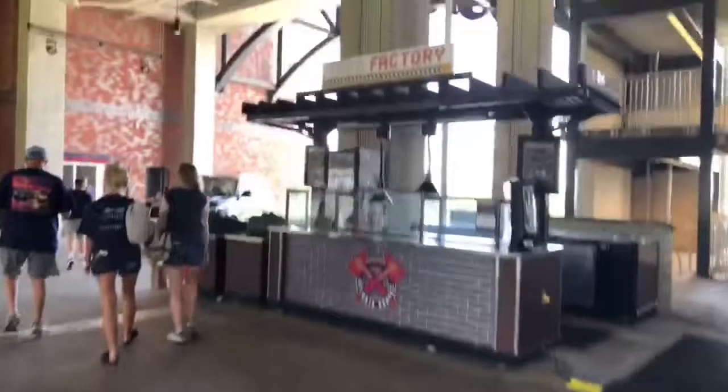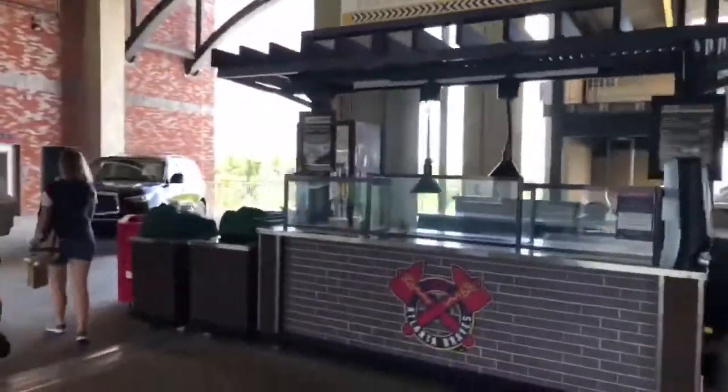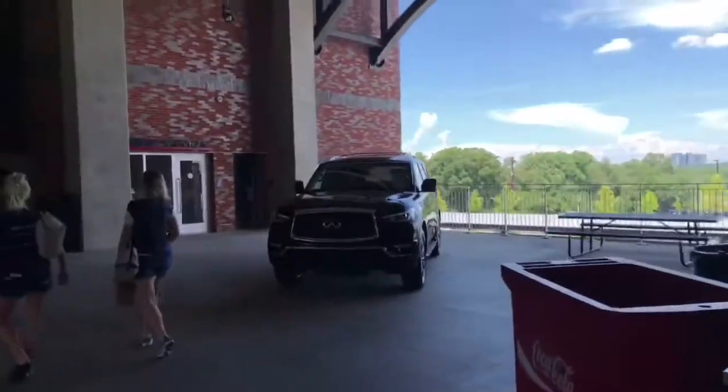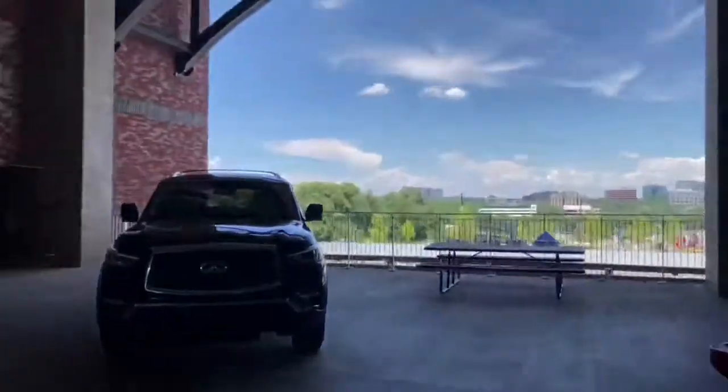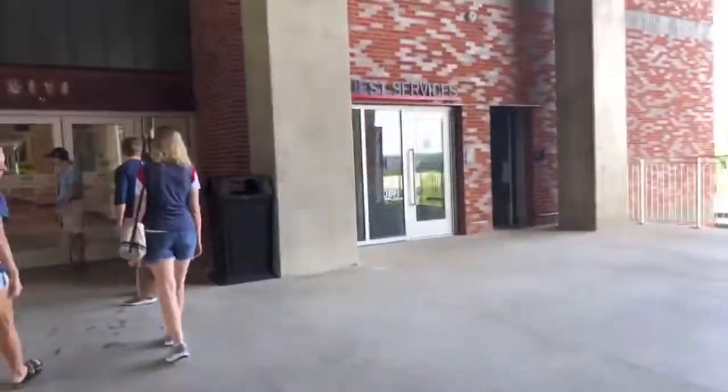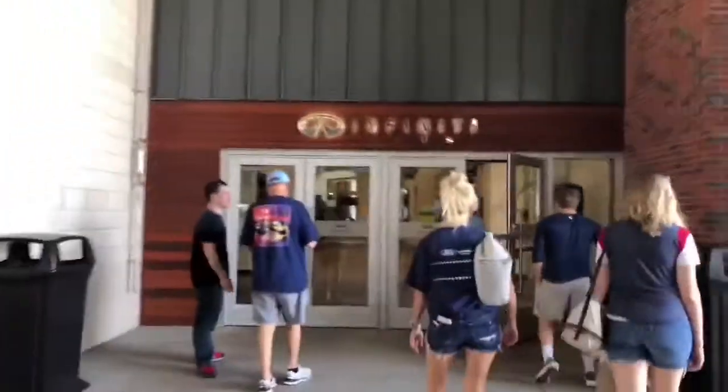This taco factory taco, oh my goodness. I'm telling you, if you come out, do get the tacos. That taco, now that I think about it, and look at that, $12. But let me tell you, it is every bit worth it. And you think you want to share, but no. Get your own. Okay, so now we're going to the Infinity Club.